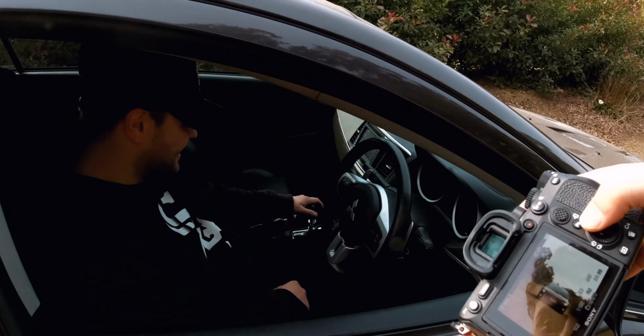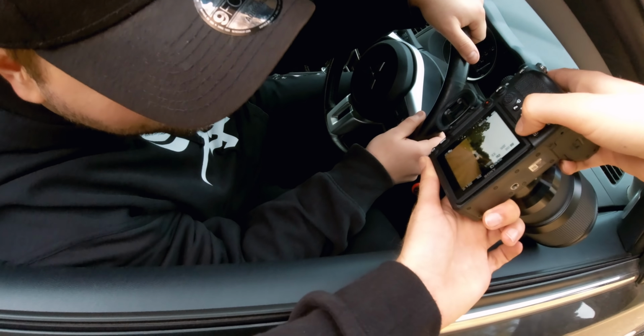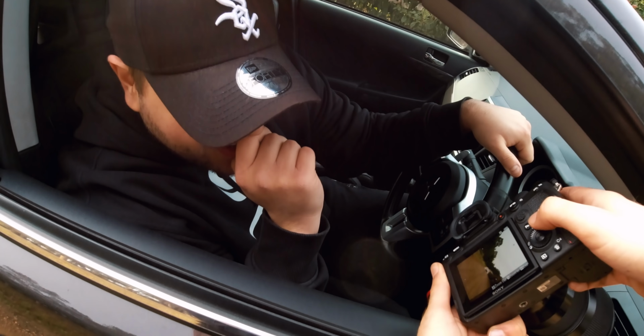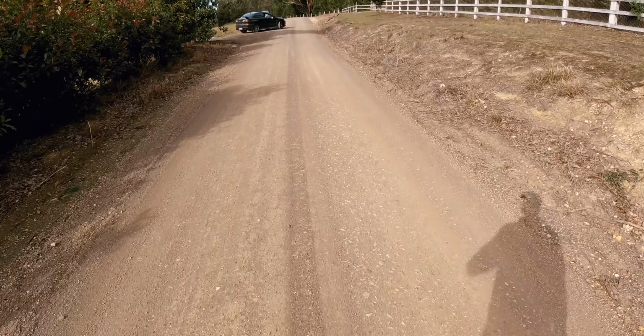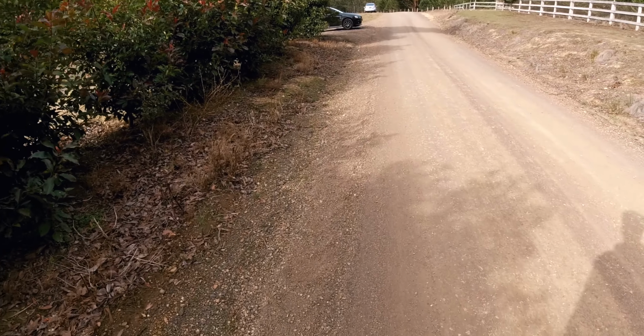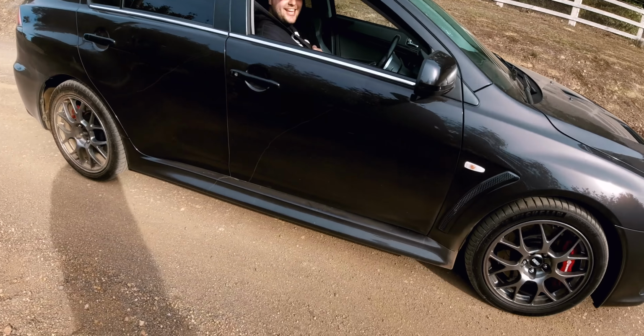How much fun is it on gravel? That's sick. Alright, wait for this to load. Holy shit. Oh, dude, that is sick. That is insane. That is so cool. This is what these cars are designed to do, though, man. It's so heartbreaking seeing some cars just kept as garage queens and they never really see roads like this. This thing looks so sexy, bro. You like it? Yeah, it looks so good.